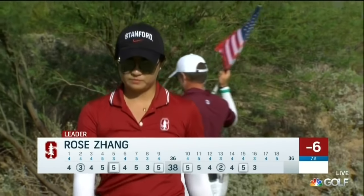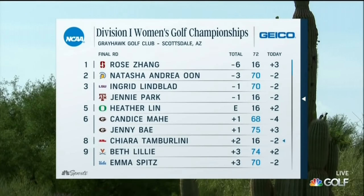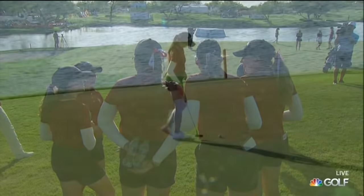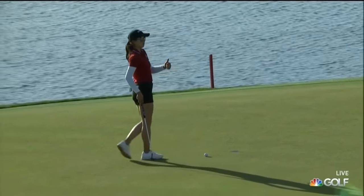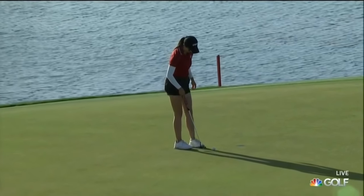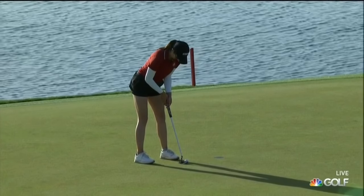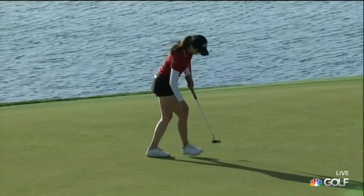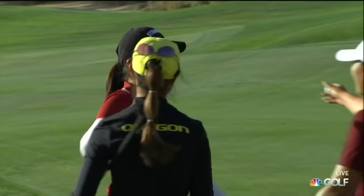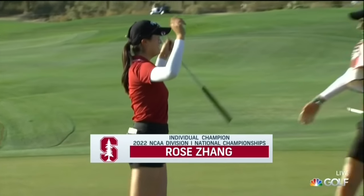And it's been a bit of a roller coaster ride for the top-ranked amateur in the world, but ultimately heading to 17 with a three-shot lead. Now, celebration will begin as Rose Zhang finishes off this putt for par. She's giving her teammates the thumbs up. This for the national championship. Number one in the world and number one in the NCAAs. Rose Zhang becomes the 10th freshman to win the NCAA Women's Individual Championship.